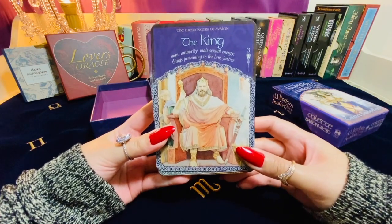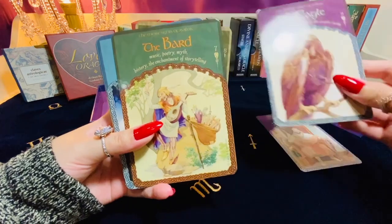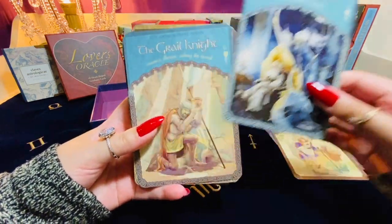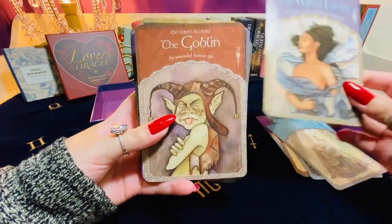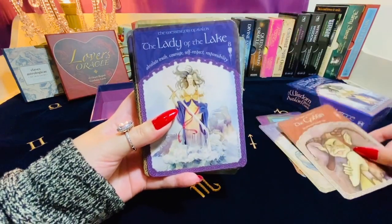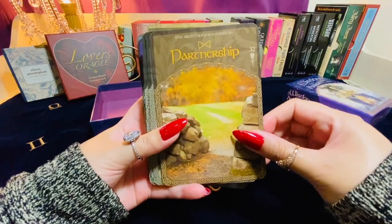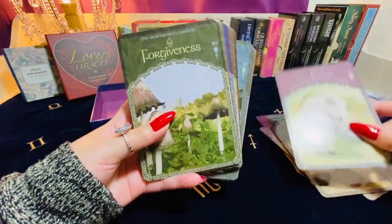You have the King, someone who's a natural leader. You have the Eagle, someone spiritual. The Bard, an entertainer. The Merlin, someone who's like the magician. Knight in shining armor. Fairy, someone magical. The Goblin as well. The Lady of the Lake. And then you have events like movement, partnership, and death. Transformation, and then animals as well.